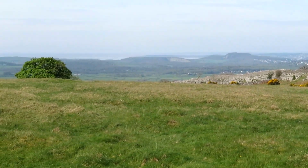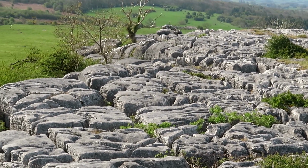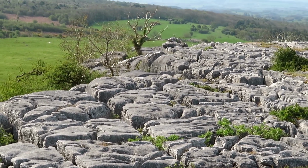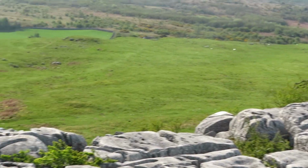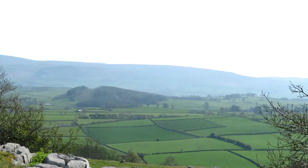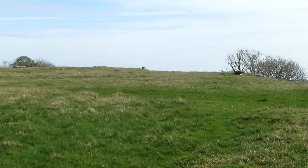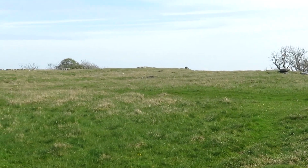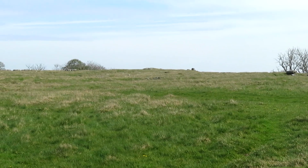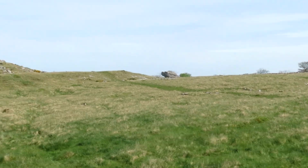Coming round the bay, and here we are on a limestone pavement. Just a little pull up here. This is where we walked up before, and then we're round back to Ingleborough and the lower Howgills. Beautiful today, bit of a breeze, blue sky, a little bit of wispy cloud, just the right sort of temperature for walking, not too hot, and we're in for a good day, I think.